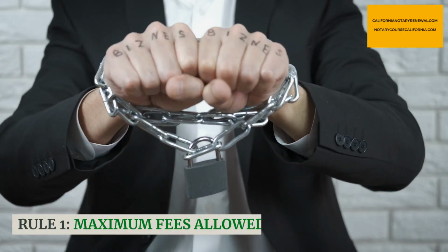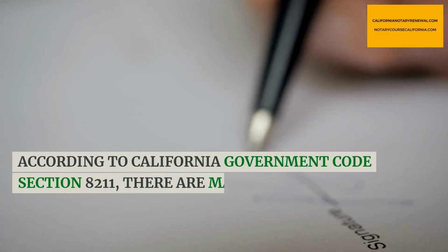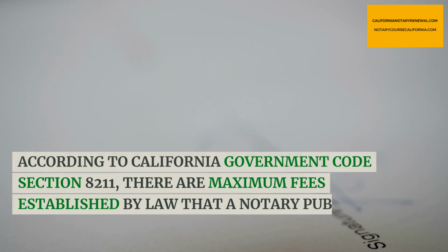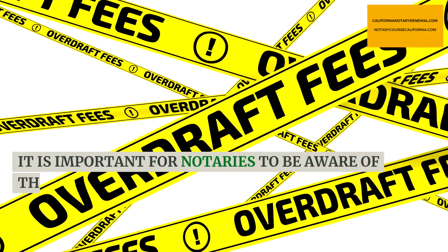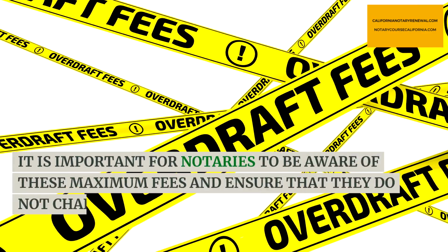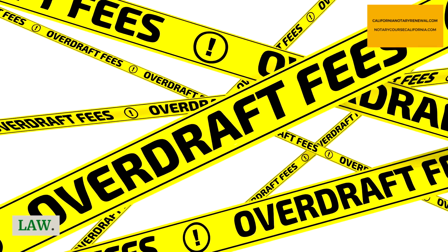Rule 1. Maximum fees allowed. According to California Government Code Section 8211, there are maximum fees established by law that a notary public can charge. It is important for notaries to be aware of these maximum fees and ensure that they do not charge more than what is allowed by law.